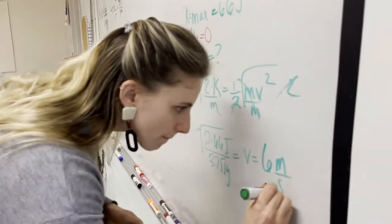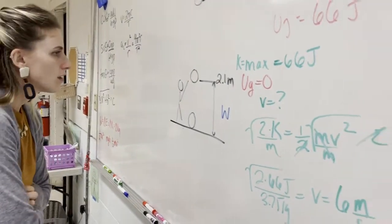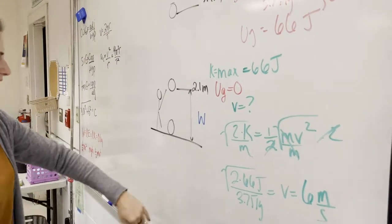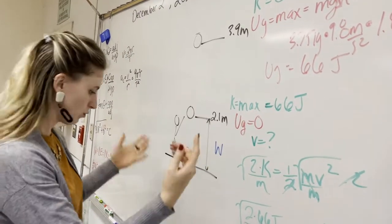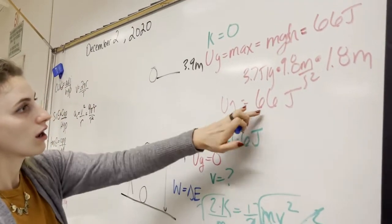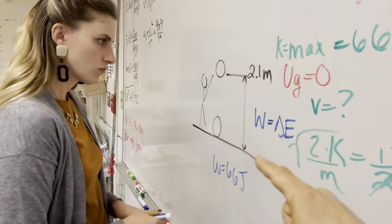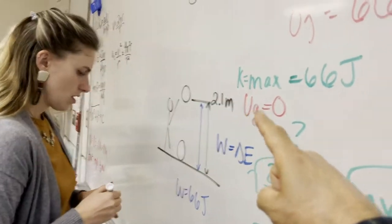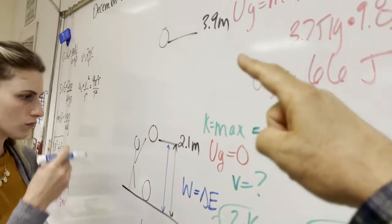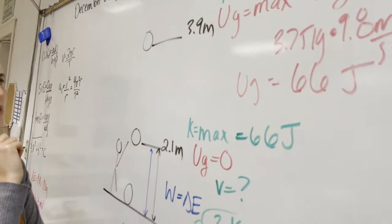Wait a minute. We found out how fast it was going when it left your hands when you tossed that bad boy, and we used the law of conservation of energy to figure that out. That's remarkable. Okay. So now we know the work. How do we know the work? Well, the work is the change in energy, right? It went from 0 on the ground up to 66 joules. So the work equals 66 joules. You did work from here to there, and it had 66 joules of kinetic energy. On the way up, it went to 0, and the gravitational potential energy went to 66.